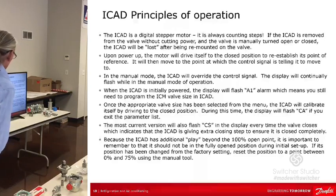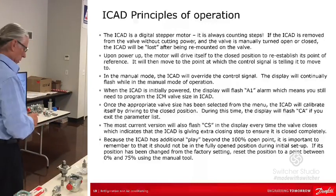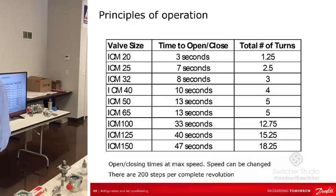Okay, so we talk about the CA flashing, that's just telling you calibration. There's a new current version where in the display you're gonna see a CS every time the valve closes, only when it closes, and if it's out of the parameter mode. If you see CS, it just means the valve is calibrating its closure. That's all it means, and it won't do it very long. And we talked about the last item there, that 100%, don't open it to 100% and put the actuator back on. This is just good to know stuff.